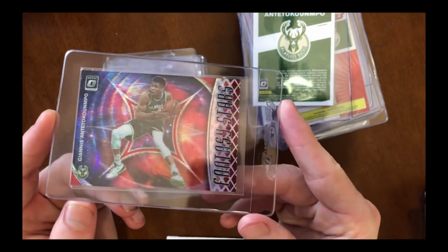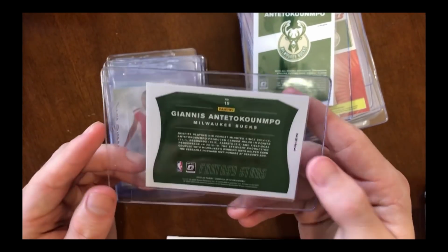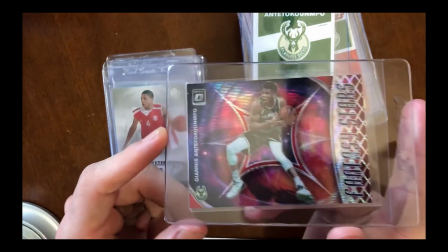Also, man, look at this. This is the T-Wave parallel from China. Straight out of China, man. This is the Chinese exclusive Wave parallel.